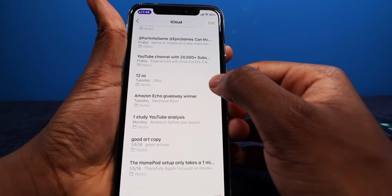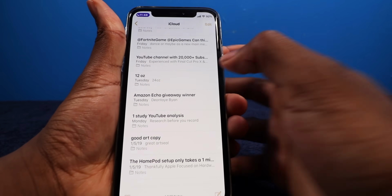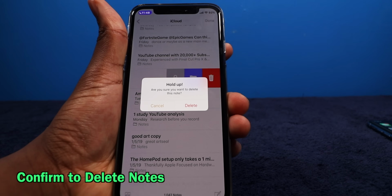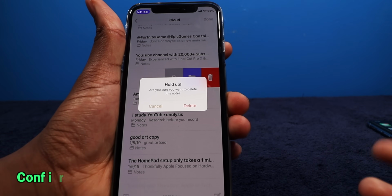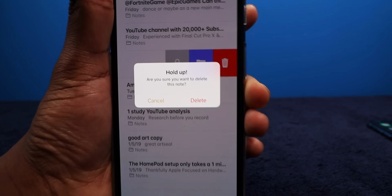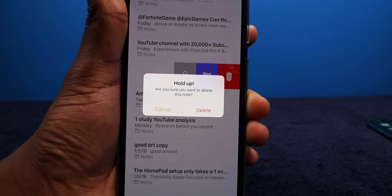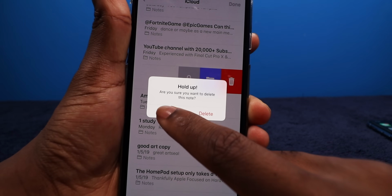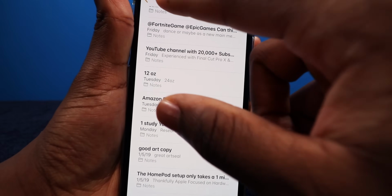So when you delete your note, sometimes this happens to me all the time. When you delete a note, it just deletes. You don't get any kind of confirmation, no kind of message, nothing. So having some kind of message before you even delete your note, because sometimes some of these notes are paragraphs, and you don't want to accidentally delete that. So having an option to cancel or delete to confirm it, that will come in handy.